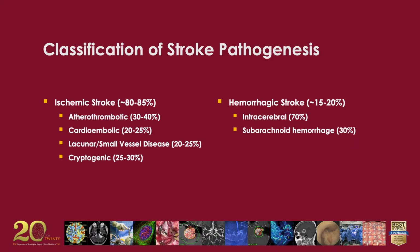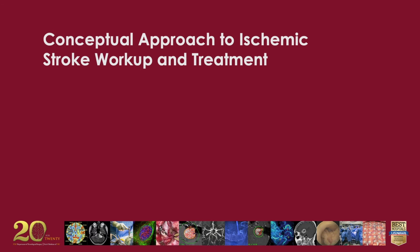The remainder of strokes are hemorrhagic. This consists of bleeding in the brain, either into the substance of the brain, which we call intracerebral, or into the space surrounding the brain, which is subarachnoid hemorrhage, typically from a ruptured brain aneurysm.